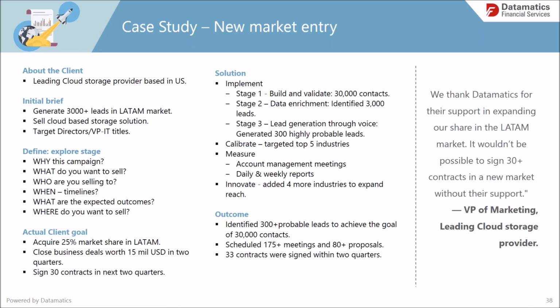Then we calibrate that to the targeted top 5 industries, so it can help to prioritize even further. And then from a measurement point of view and ongoing comms, we can start to not only identify and innovate, where are there other industries or territories we haven't thought of, but how do we turn those 300 into probable leads?